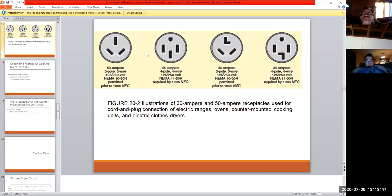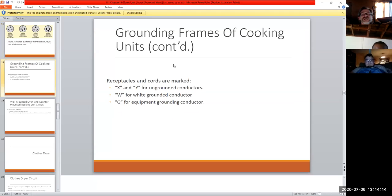The ones on the left would be considered your range style, your cooking range. And the ones all the way on the right are your dryer style. Like I say, they look virtually identical except for the one little prong difference. That's so you don't mix and match and plug a 30 into a 50 or a 50 into a 30, get the wrong draw, and end up frying out some equipment. Nobody likes that.